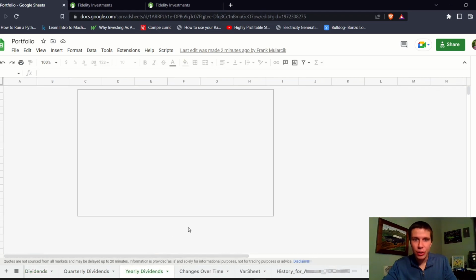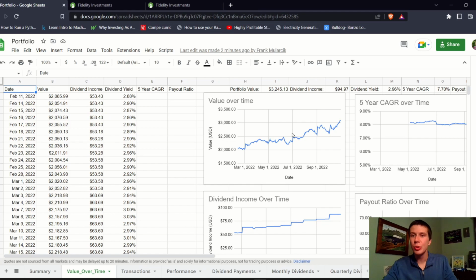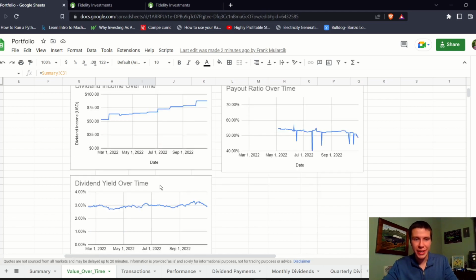And looking at the year so far, we have earned over $50 this year, $54.50 in dividends, which is really exciting. And then the next thing we can look at is this value over time. This is going to chart the value of the portfolio every single day and give us a nice graphical representation. So we can see towards the last week or two, probably just the last few days, we actually broke above $3,000, and that'll jump a lot higher tomorrow when this updates, because the portfolio value is now at $3,200 once we added in the deposits and buys, which is pretty exciting. And we can see the dividend income is steadily climbing as well, which is great to see.